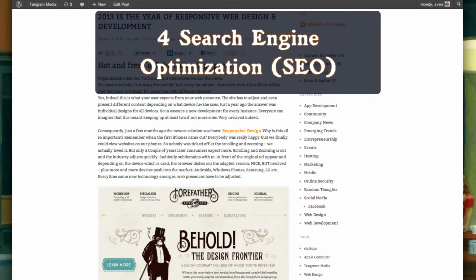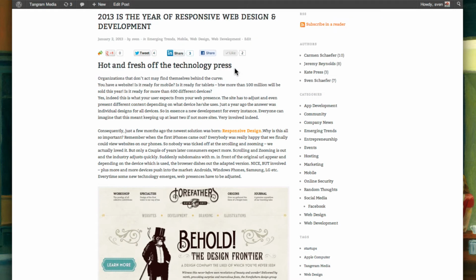Next, but certainly very, very important, is search engine optimization. You have to make sure that every one of your blogs is search engine optimized, meaning that the title is showing up correctly, that you have an SEO plugin on your blog, and that you link correctly. The first thing that I'm going to show you is the linking.